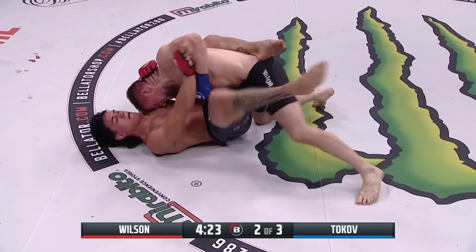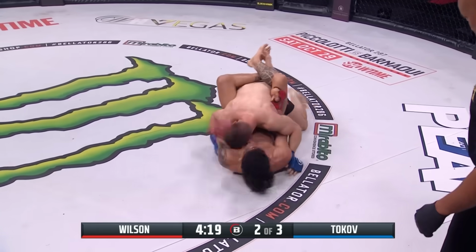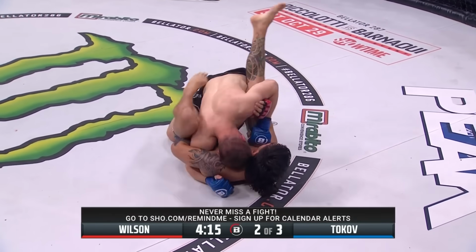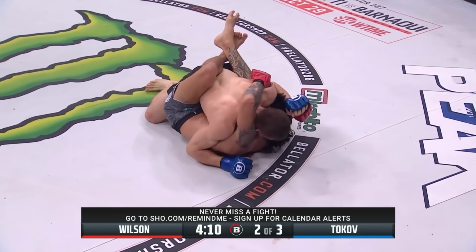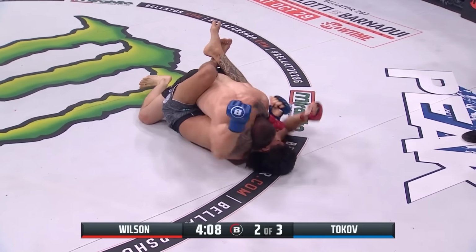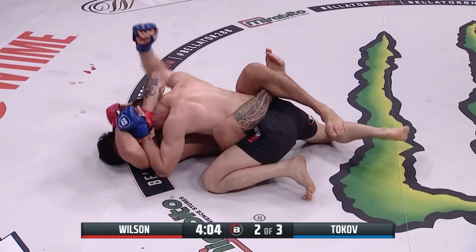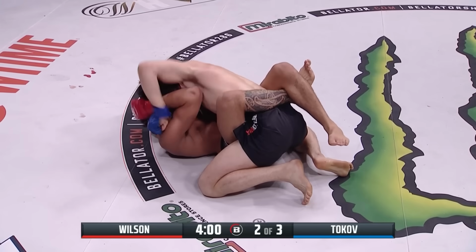Wilson closing the guard, trying to maneuver. Nice use. Now high guard. There's an escape momentarily by Tokov. Tokov in top position, but unable to get on track thanks to the work of J.J. Wilson. And it's going to become more and more difficult for J.J. to set those things up and get that type of triangle hold as they get more sweat coming in. He's going to get a lot slipperier.